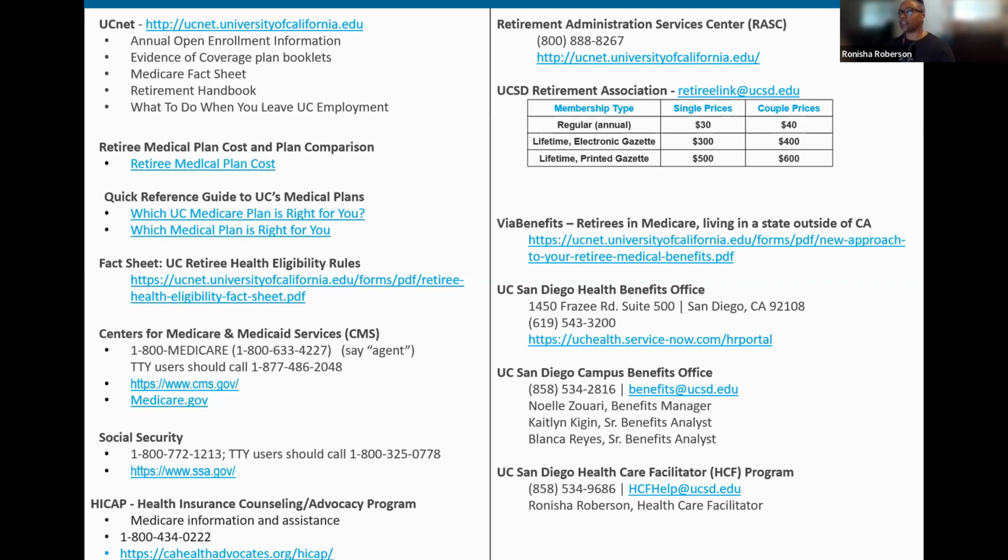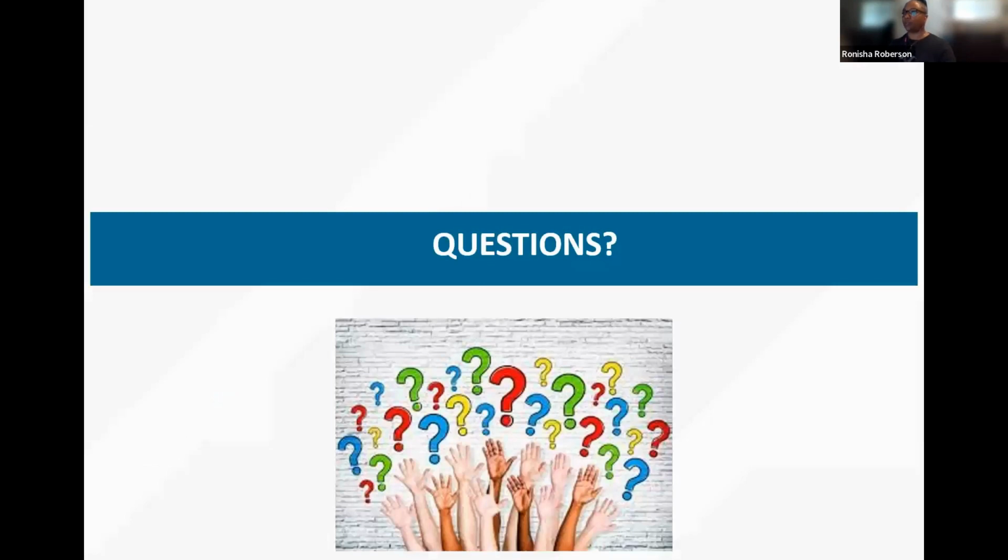The retirees that are living outside the state of California can get more information on VIA Benefits. The health benefits office information, campus benefits office information, and our senior benefits analyst names. And then my information, I'm the healthcare facilitator. Again, my name is Ranisha. I can be reached at this phone number here. And my general email is hcfhelp@ucsd.edu. I am going to open up the floor for questions.